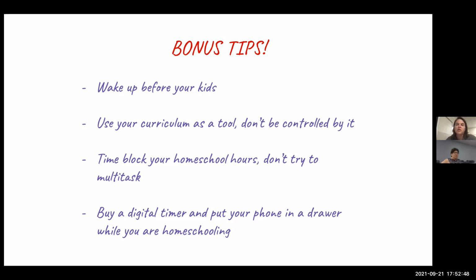And then my other suggestion along the same lines is to buy a digital timer and put your phone in a drawer while you're homeschooling, because a lot of things that I do with my kids apparently require timers, or I've got to look something up and we can't find the dictionary or whatever. So I'm constantly picking up my phone to do something related to school. But then I see the text or I see the whatever, and I just feel like it's distracting to me because the phone so easily engages you.